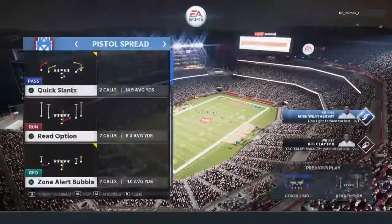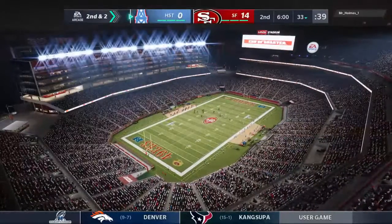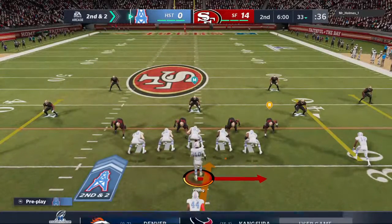14-0 the score. This is the NFL on EA Sports. 14, Oilers, nothing.